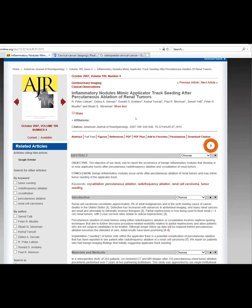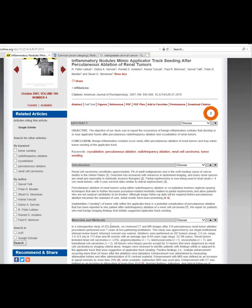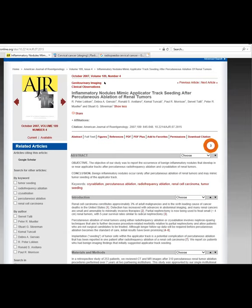They noted that they followed about 300 of their patients. Oh, 253 patients. And six of them had developed these inflammatory nodules after ablation. It happens more frequently after cryoablation than radiofrequency ablation. They posited that it could be due to freezing along the needle track.